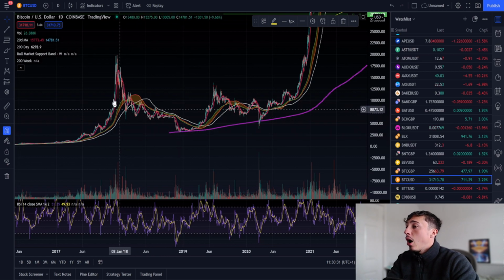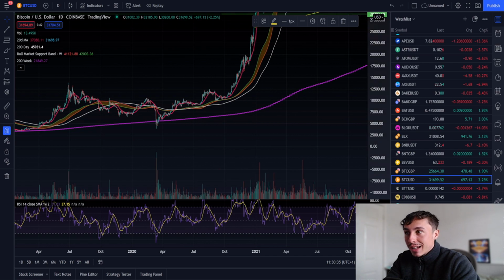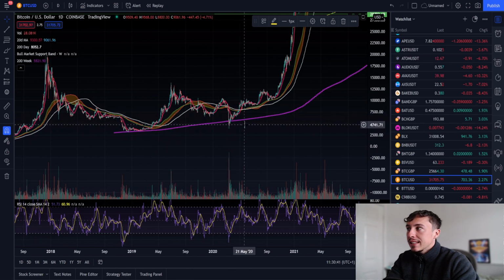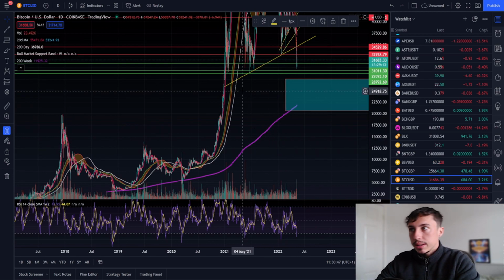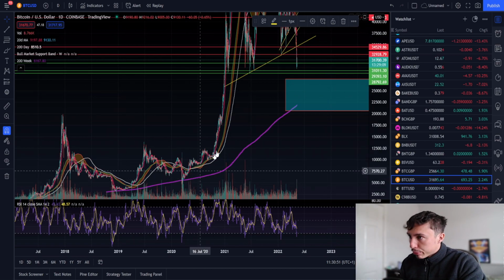It happened after the 2017 bull market. It happened with the anomalous COVID crash. I do think it can still potentially happen, but when we do come down to this 200-week SMA, it does present an excellent opportunity to be buying and accumulating more Bitcoin or cryptocurrency. I will probably recommend Bitcoin in this instance because we have the data that proves so.